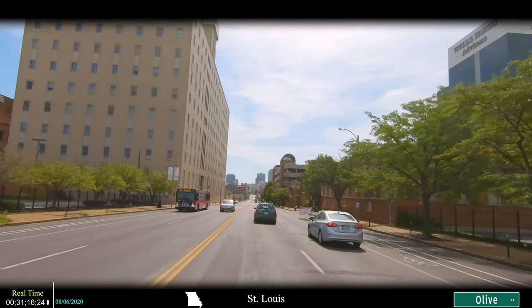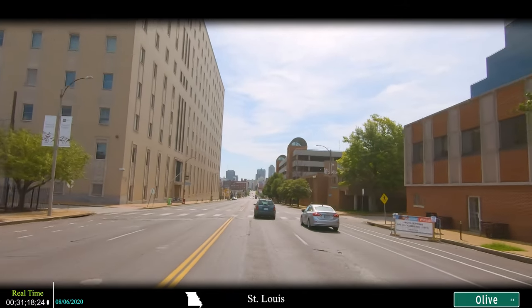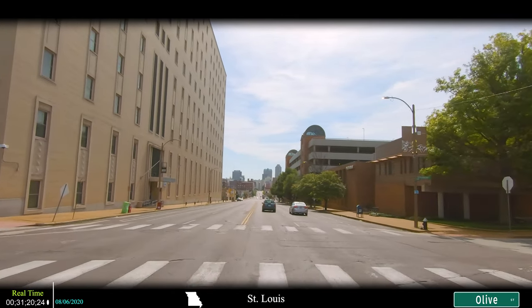Now we're in the Midtown area, and I turn left here before heading back on the same way that we came on the next street over.